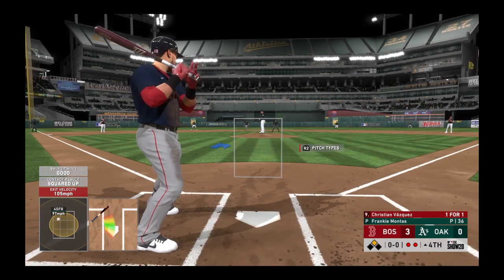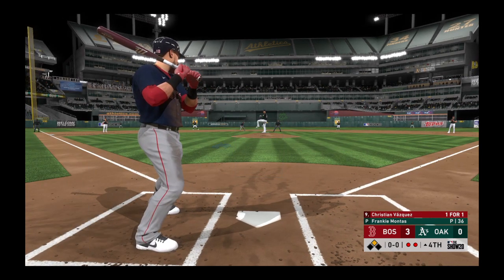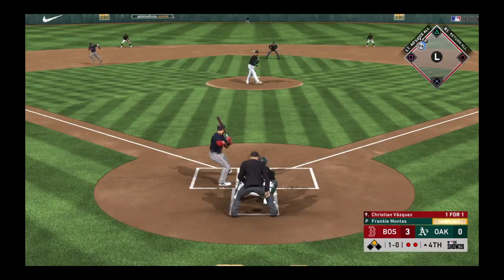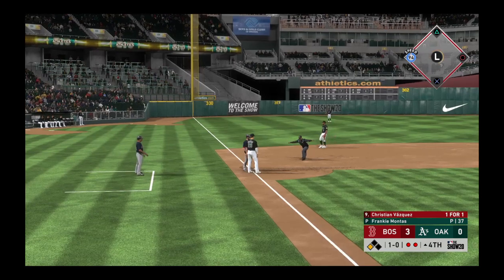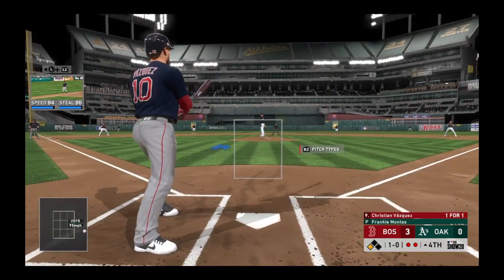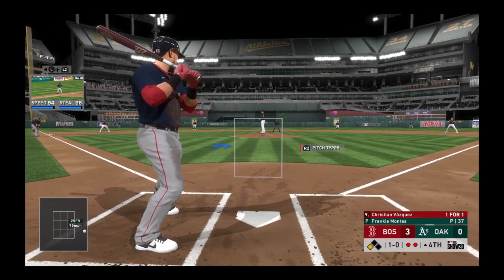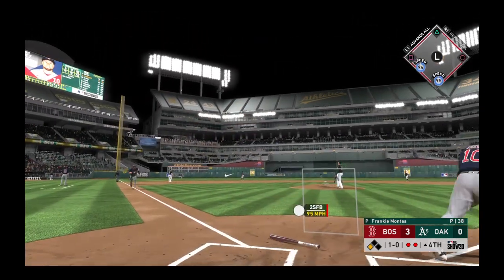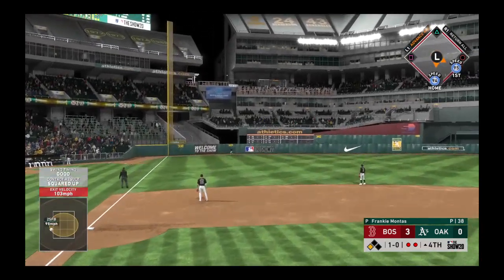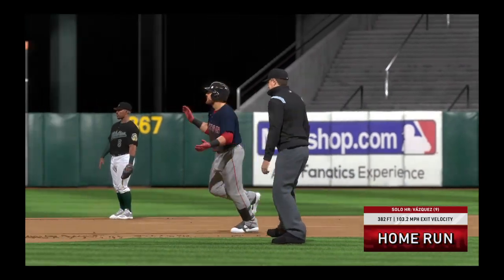The catcher, Christian Vasquez. Man at second here with 2 away. And from the on-deck circle into the batter's box comes Christian Vasquez. Pitch outside. The throw is not close as he's in there with a stolen base. There's a swing, and he sends a ball high in the air into left field. And goodbye. This one ain't coming back.